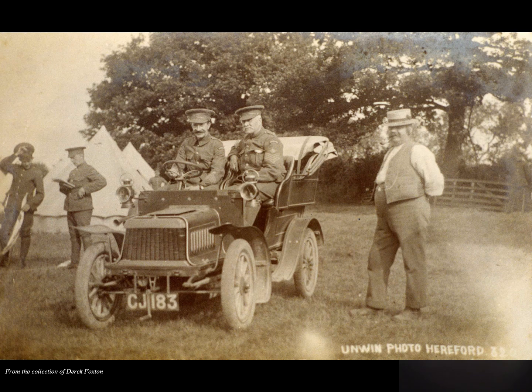This vehicle was owned by a stonemason in Hereford. The colour sergeant as the passenger was Colour Sergeant Bethel, who was a long-time serving soldier of the Rifle Volunteer Corps and later the Herefordshire Regiment.